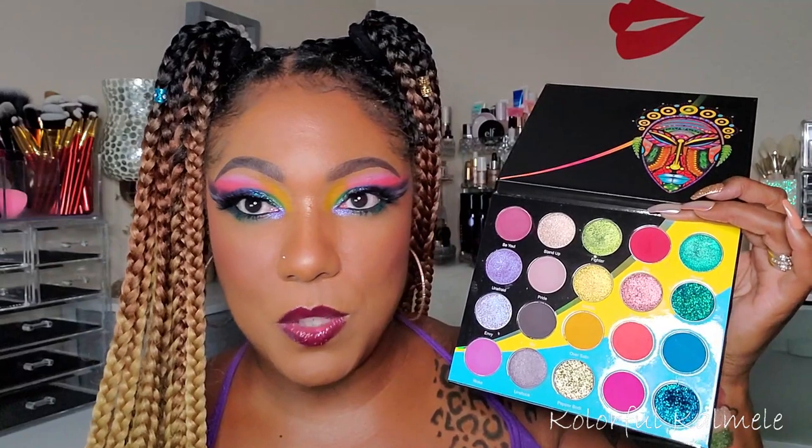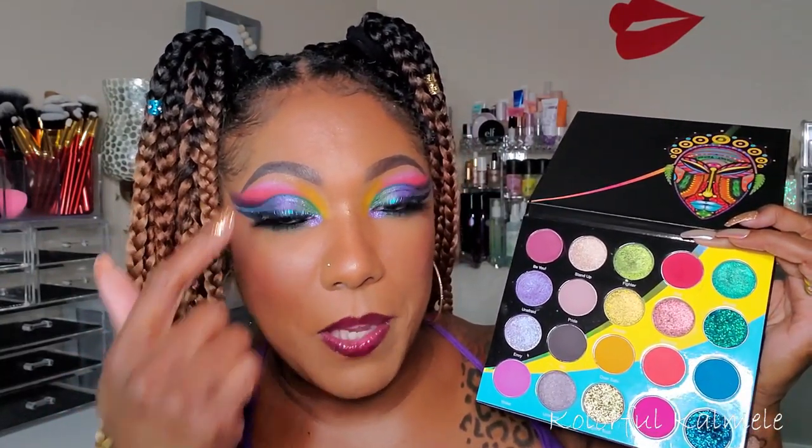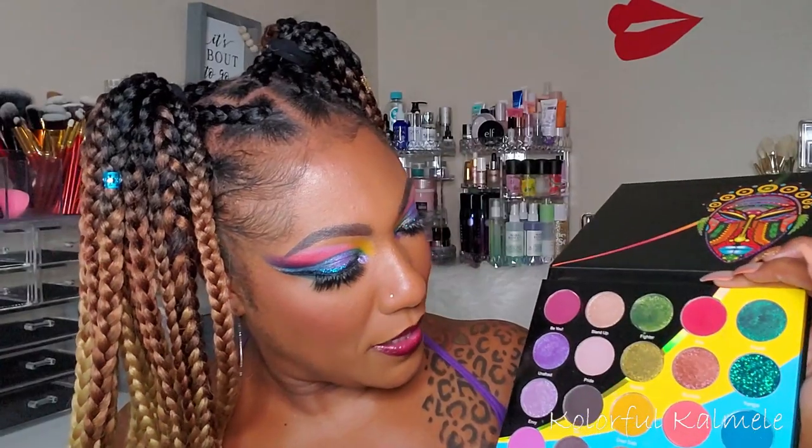This shadow here, which I believe is Woke, it's a really light lavender shade, and it kind of took me by surprise when I first went to use it because it's a lot lighter on my skin than it shows in the pan. And that was the only shadow that came off extremely light to me. It is definitely buildable. So you build it up and you see it there. But for me, I just used it barely up here and it is very light. So that shadow surprised me.